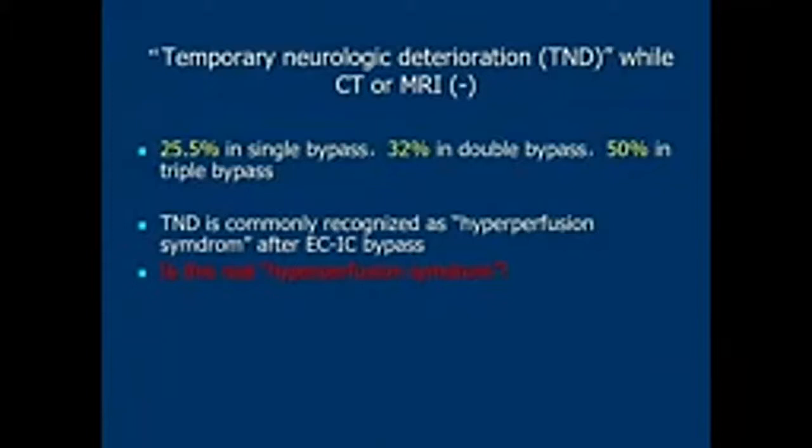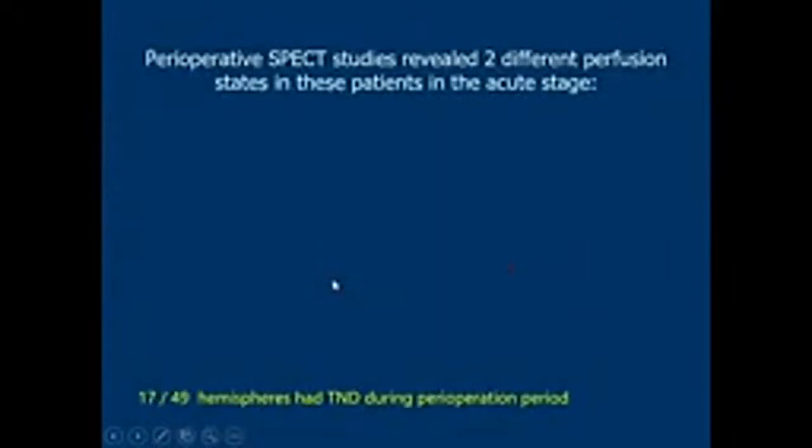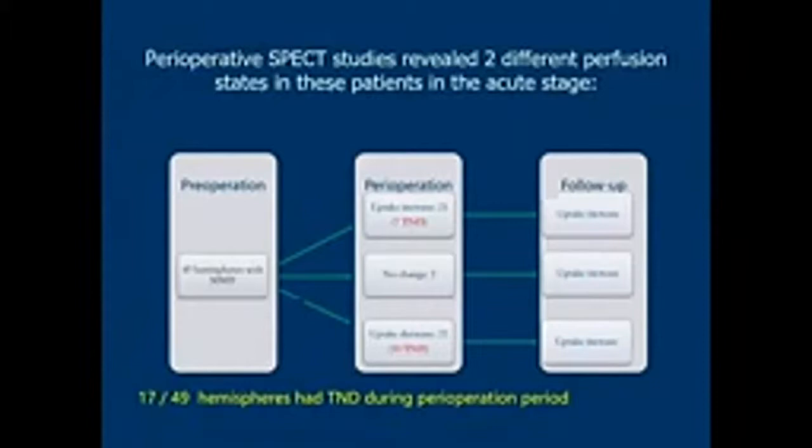In Moyamoya patients after the bypass, temporal neurological deterioration, TND, is a very common complication. In single bypass, around 1/4 of them, in double bypass 1/3, and in triple bypass almost 1/2. So TND is commonly recognized as hyperperfusion syndrome. But is this real hyperperfusion syndrome? We used SPECT to measure the perfusion condition change in 49 hemispheres.